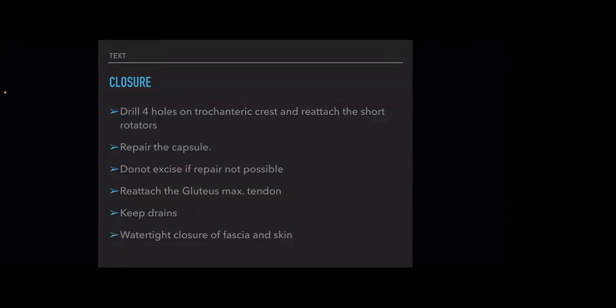You first take sutures on the rotators. First, you repair the capsule. So the T incision, you should be able to approximate that, as I told you. Once you have dissected the capsule well before you do the neck cut, you'll be able to re-suture it also. So take at least 2 to 3 stitches in the capsule and then reattach the rotators. Do not excise if repair is not possible.